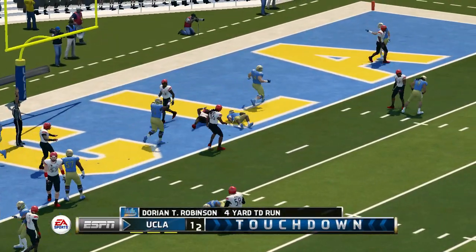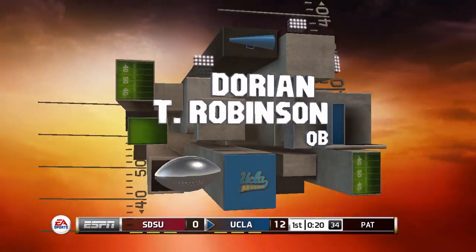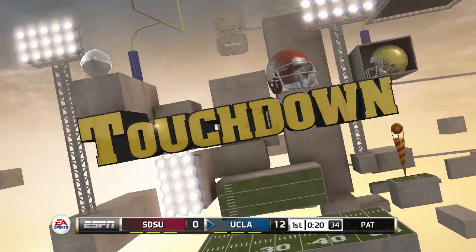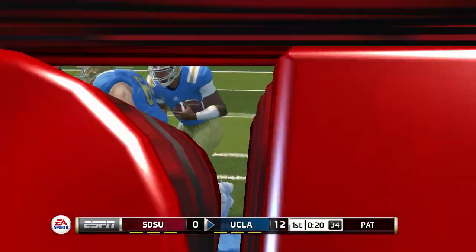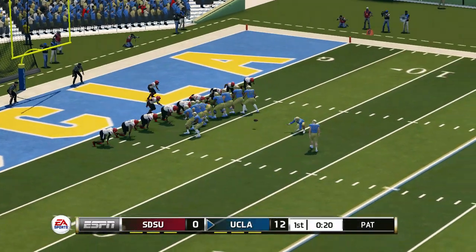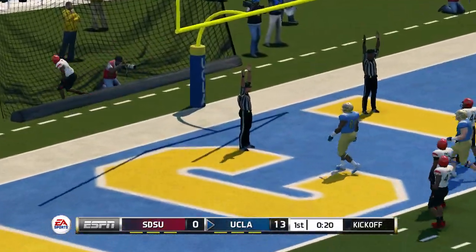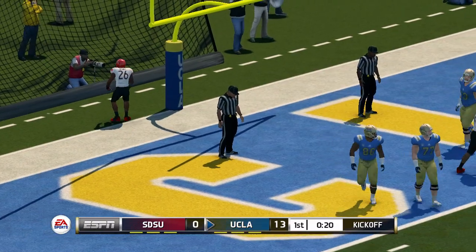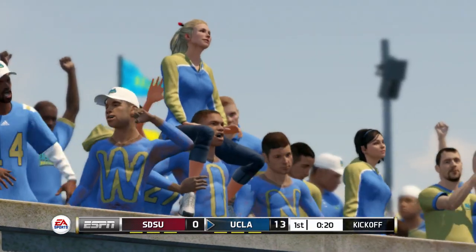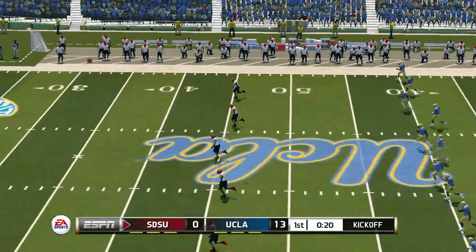Touchdown, Bruins. He made a great move to get into the end zone. There's a perfect play call. They looked like they practiced that one a few times. He splits the uprights with the extra point. A 9-play, 66-yard drive, and they come away with a touchdown. Boy, this offense right now is just being physical, really controlling the line of scrimmage, and it's opening up some nice big lanes for the running backs.